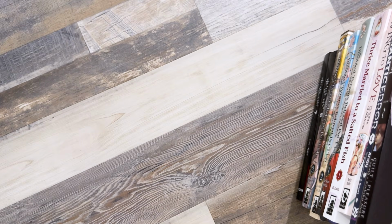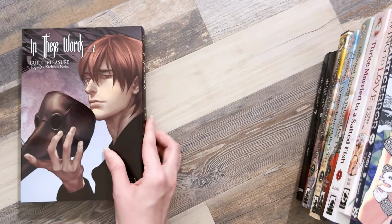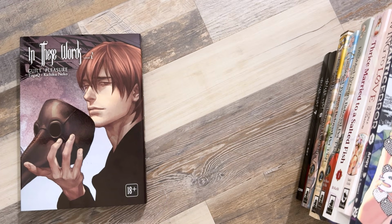Next are a bunch of doujinshi that are related to this series. So I picked up this series and read it last year in these words. It's 4 volumes and ongoing, following a forensic psychiatrist who is working with the Tokyo Police Department to lure out and catch a serial killer that they've been tracking through many victims.